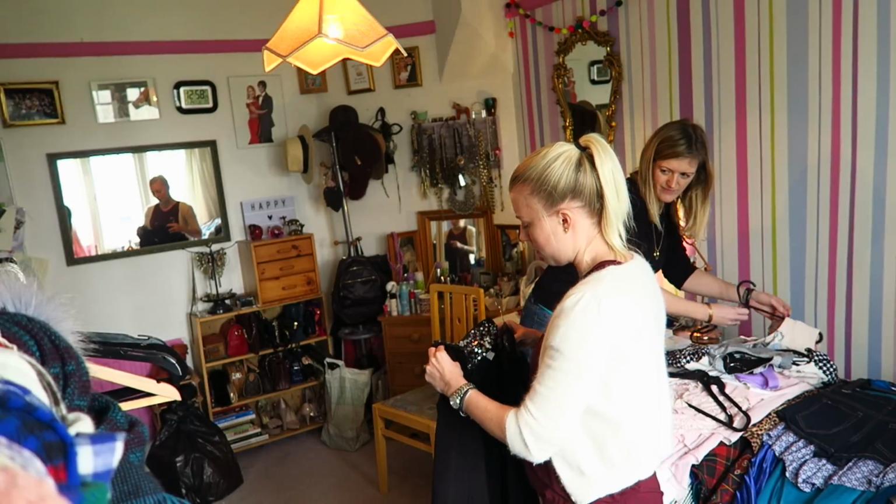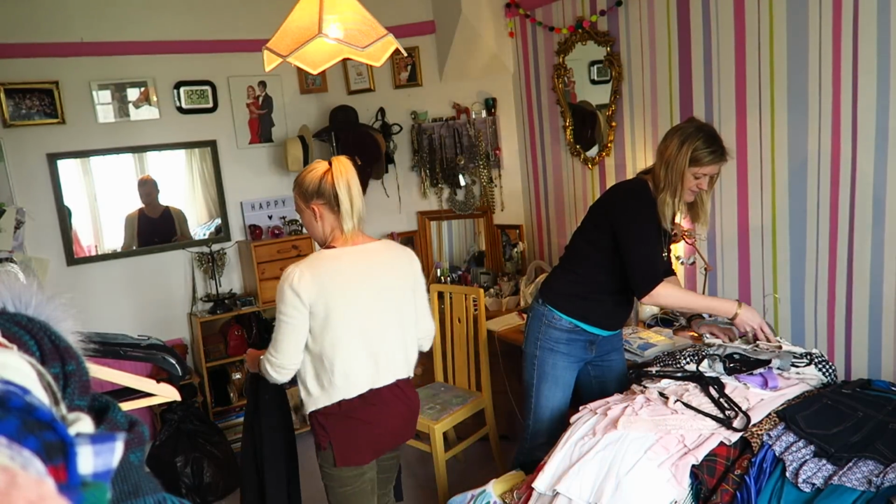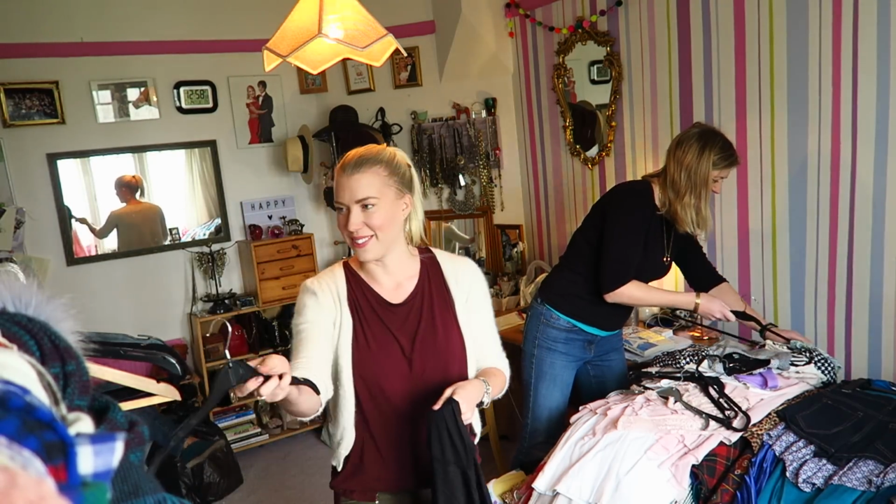This can go because I've worn it for an Instagram and it's too small. Okay. Once it's been on Instagram, it's done, isn't it? I'm not really joking.